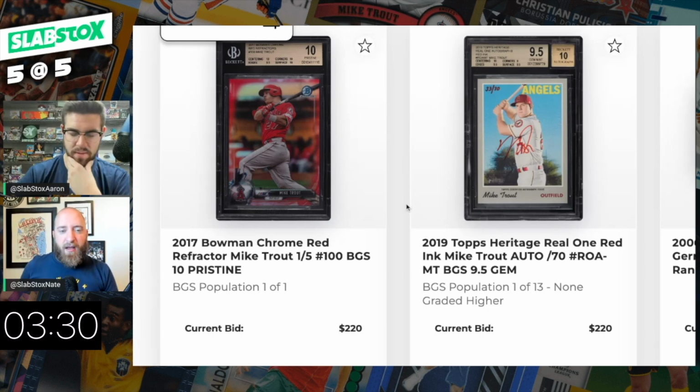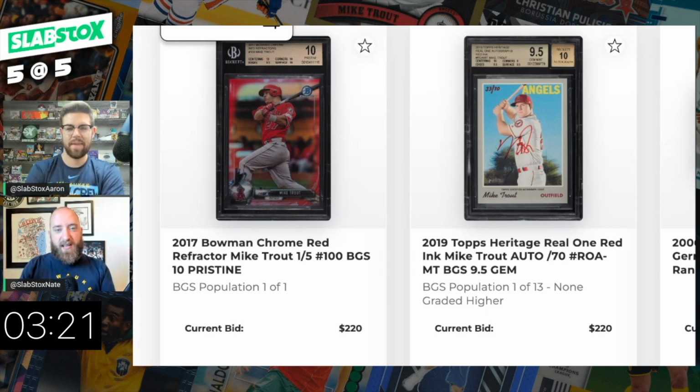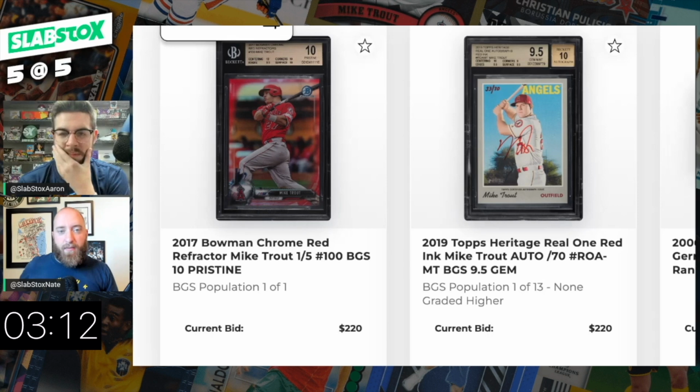And so for me, Mike Trout, best player of a generation, red, one of the most iconic colors outside of obviously Superfractor and stuff, color match, BGS 10, extremely hard to get. You marry that all together. This is a card that I feel like will have at least something that somebody will like down the line. Maybe they don't care about the BGS 10, but they love the color match. Maybe they don't care about the color match, but they just love that it's out of 5. There will be something with this card that will pique people's interests 10 years down the line.